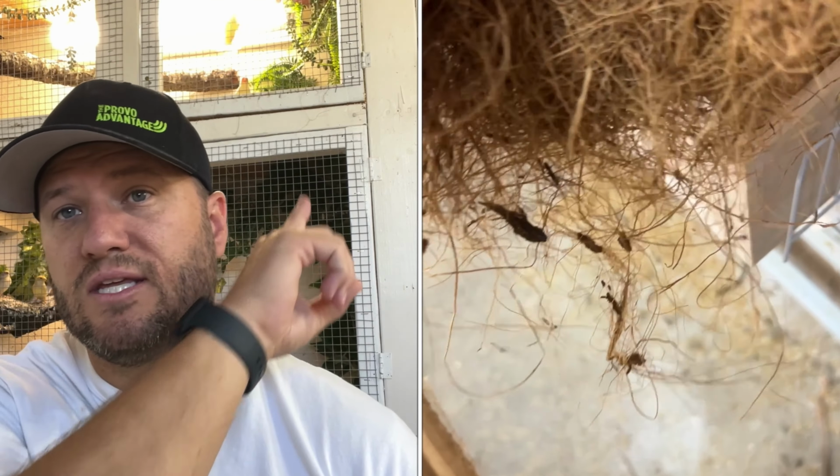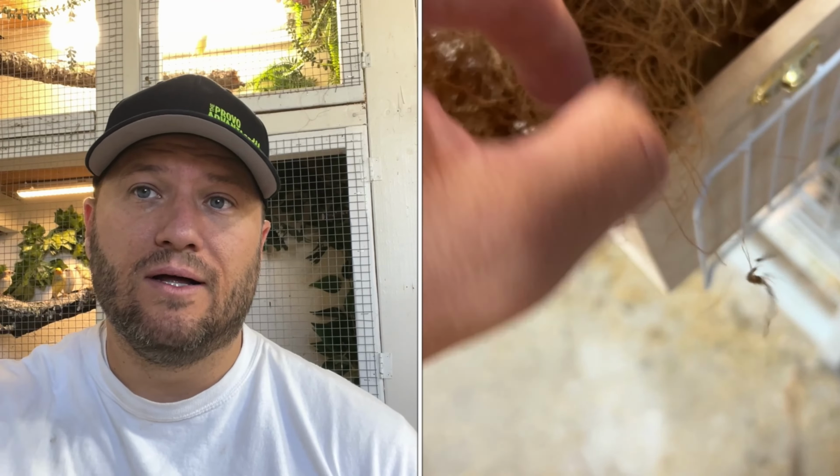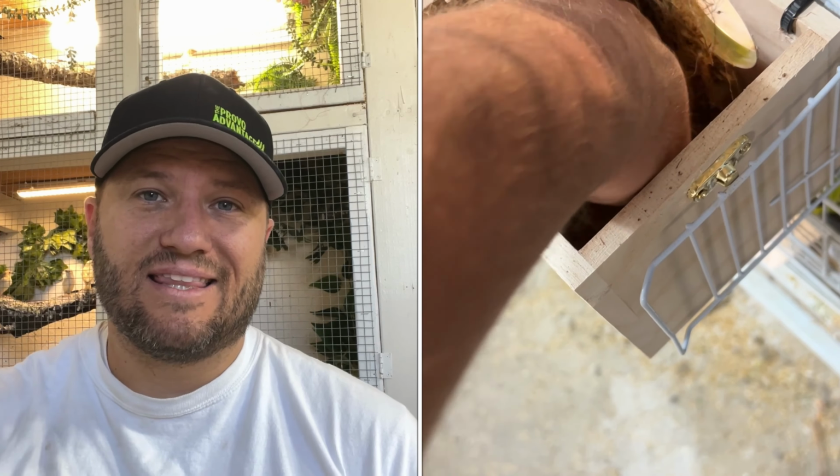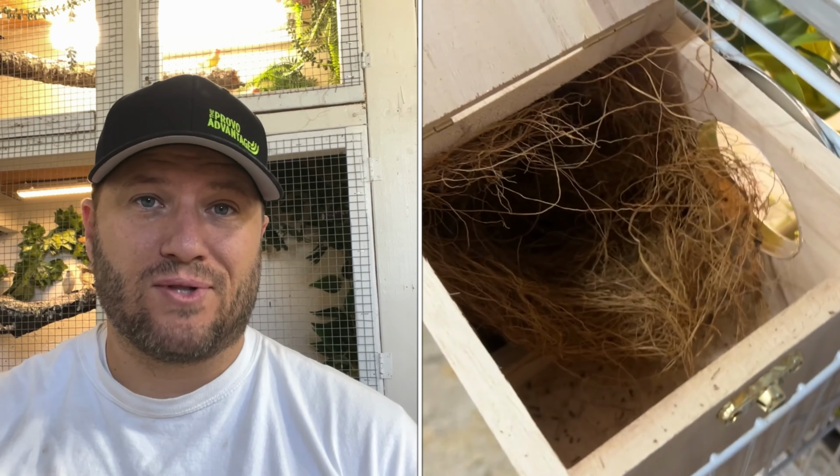I did that similar to these guys, and it seemed to work out really well. My nest up top, they had 6 fertile eggs. The night that they were hatching was the night of the 4th of July.